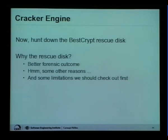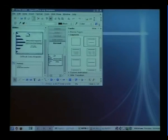There are some other reasons too. One is there are fewer anti-reverse engineering techniques employed in the little decryption engine. It's a tiny, lightweight engine in the rescue disk. They don't protect it, they don't care about it that much. It's real easy to modify. And there are some limitations too to working in that environment. It's always a trade-off. Let's see if we can take a look at that.